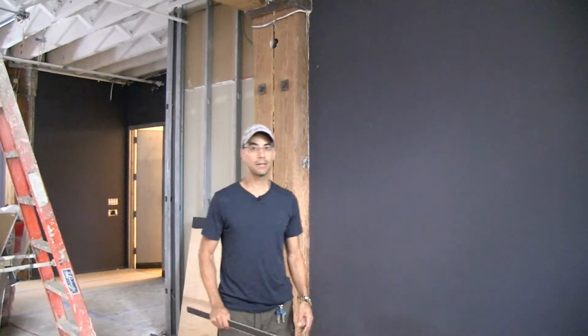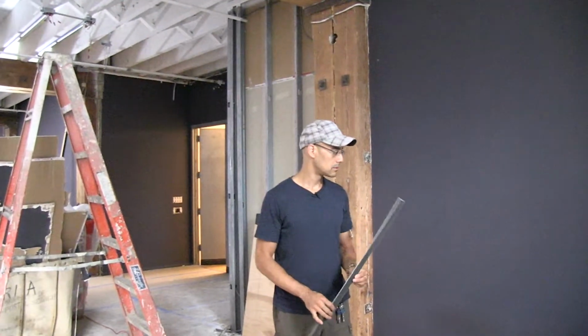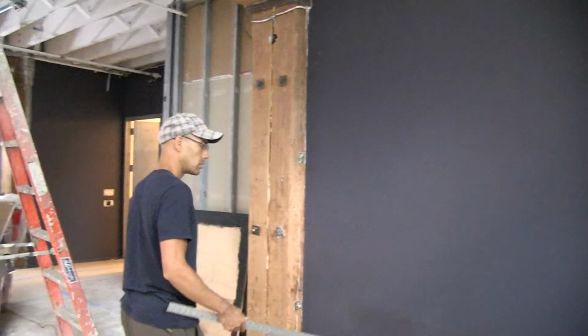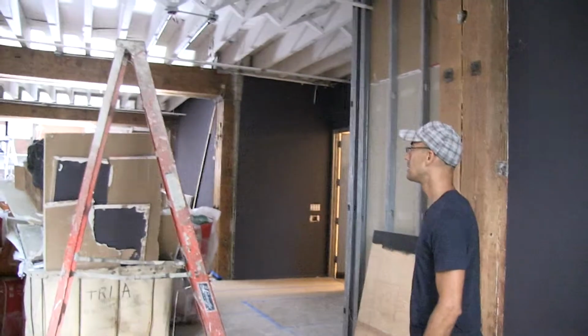The contractors Al and Miro, who we work with exclusively here in this building, suggested it because it would minimize the amount of sound that would come through. So it was a great idea on their part. And also, it eliminates the need to use fire putty. So we save money there. Not much, but it's another cost savings.